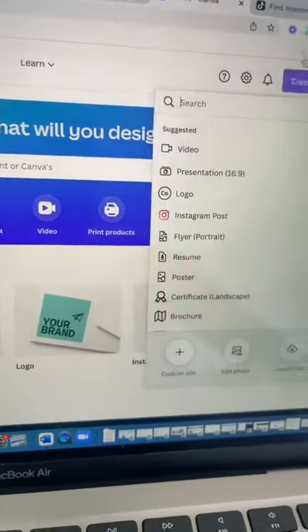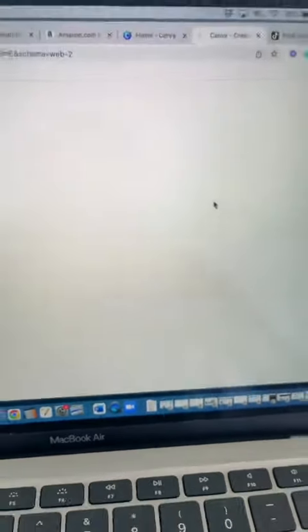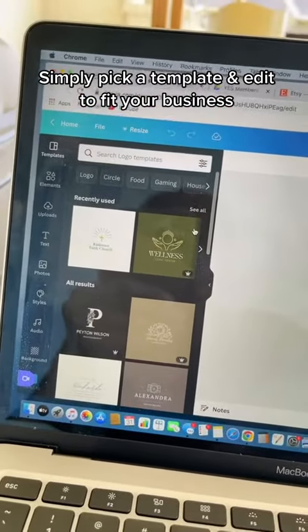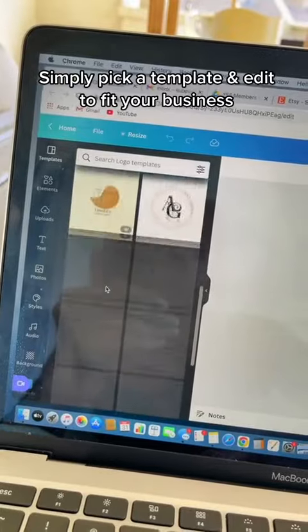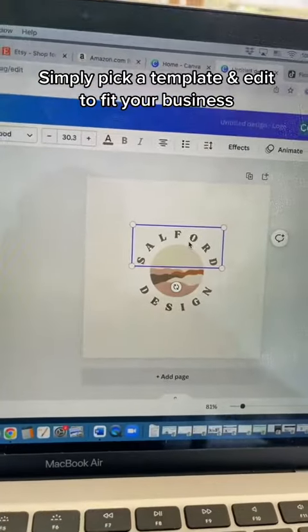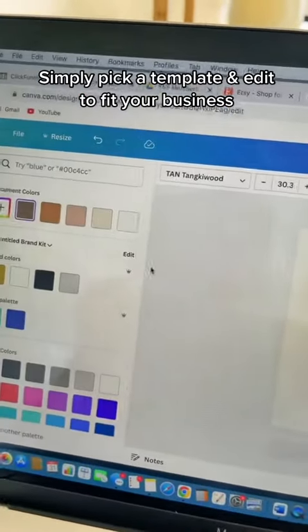I'm on Canva at the moment. You're going to create an account and then push create a design and push logo. With Canva, it's super easy to create your own logo. All you're going to do is push templates and then find the template that works best for you. Once you've picked your template, you're going to edit and change it to your colors and your business name.